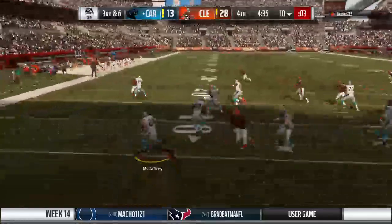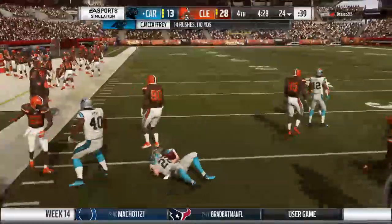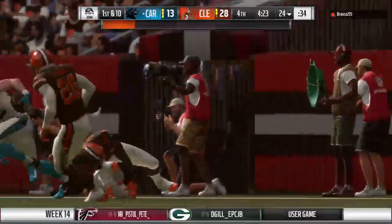Third down, here's McCaffrey. He juked him. Still shedding tackles. And he's dropped just shy of the 25 at the 24. They give him 14 yards that time and a fresh set of downs.